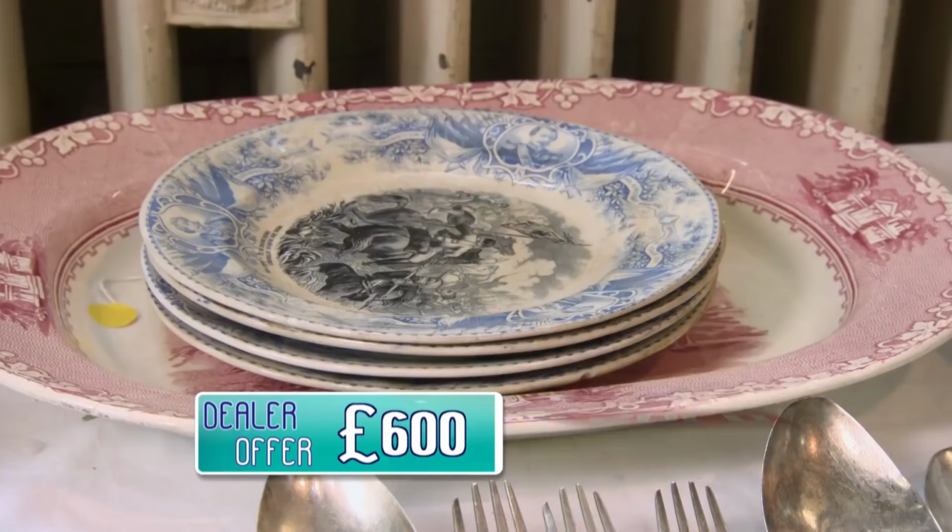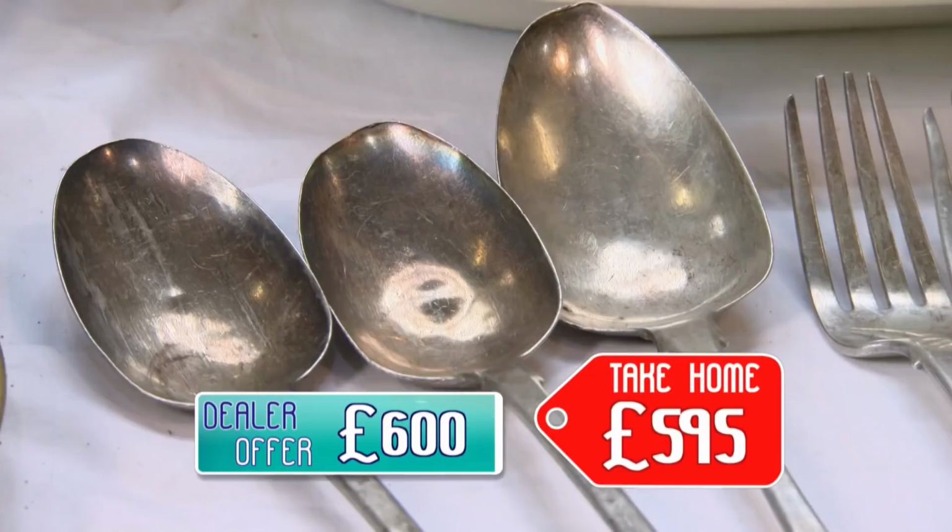OK, £700. I detect a smile on your face. You are thinking to yourself, well, that's not bad. You turned down £600. The problem sometimes when you come to the sale room is the commission. Now, 600 was the offer from Tony. It made 700 in the sale room, but making a quick calculation, I make that 595, which is 5 quid shorter than the offer from our dealer Tony on the dealer's day.